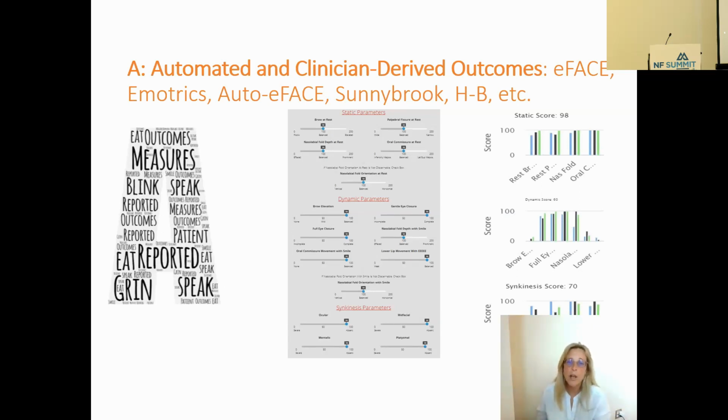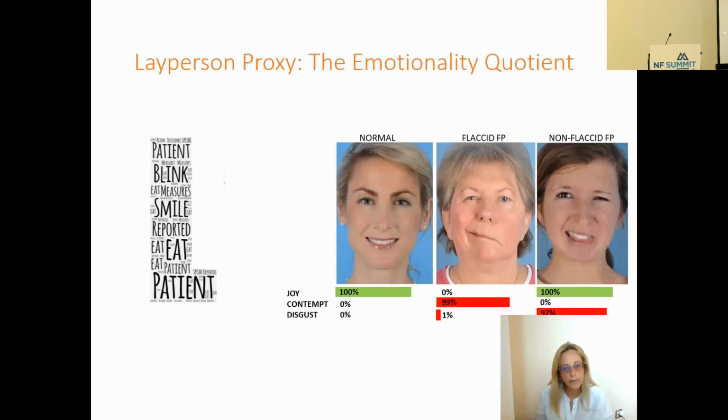Automated and clinician-derived outcomes. We developed here what we call the eFace, or electronic facial assessment tool, but we also have some next generation tools called Emotrix and Auto eFace that I'll show you at the very end. But you also might have heard of the Sunnybrook scale and the House-Brackmann scale. These are all just languages that we use as clinicians to compare notes. The thing I love about the eFace is that it's a digital platform. It's available on smartphones, tablets, on a desktop application, or on paper, and it allows you to look at every aspect of the face. So at rest, with these static parameters, we look at the brow position, how wide open the eye is, the crease here, the position of the mouth, and so forth. It's a very good systematic way of looking at the face.